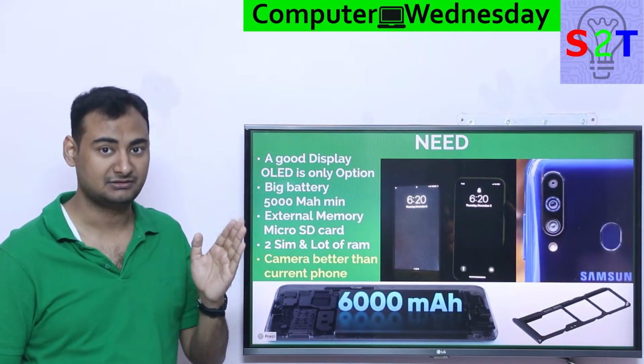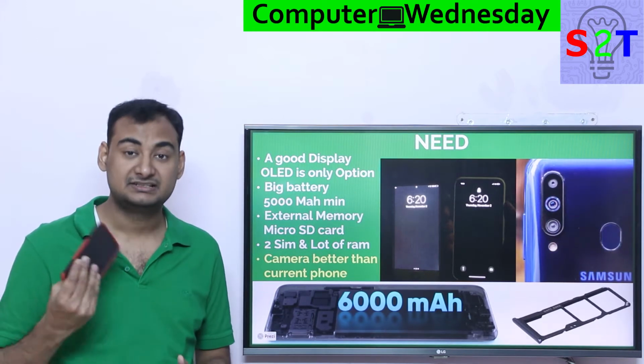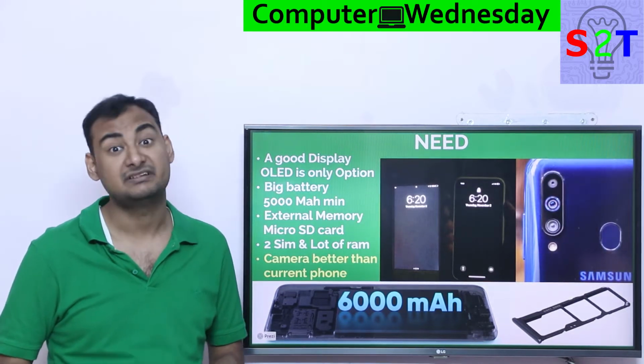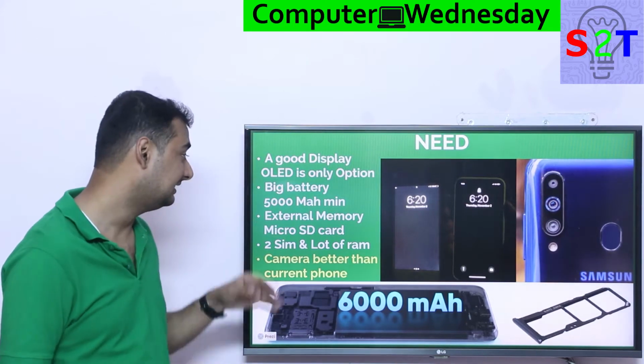So a 4000 milliamp hour cell after 2 years versus a 6000 after 2 years, you will find that the 6000 milliamp hour will have around 95% of its capacity, while the 4000 would have degraded to around 70%. The smaller the cell, the more quickly they wear out. So fundamentally I need something big.